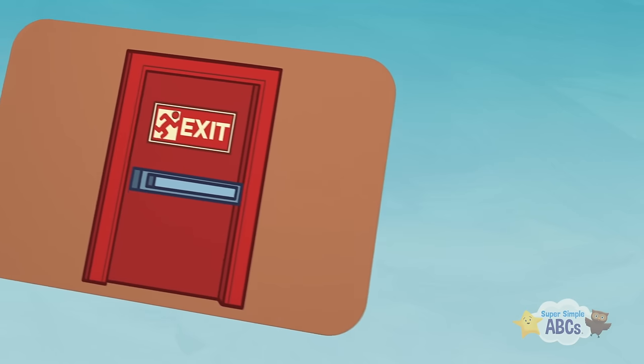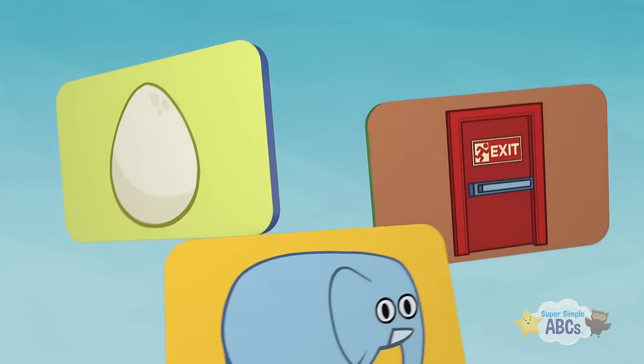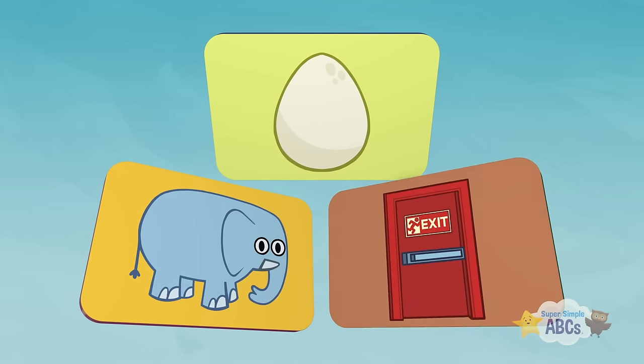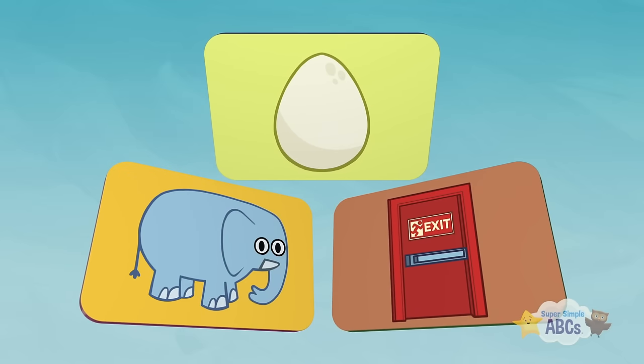Can you remember all of the things we discovered that begin with the letter E? Elephant, egg, and exit. Great job.